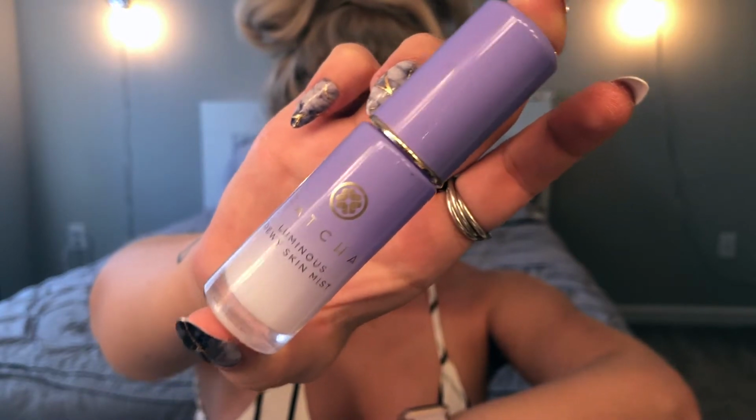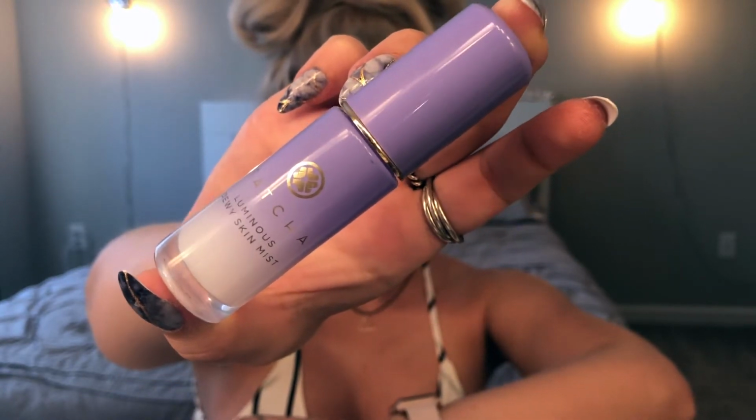Day to day, I do prep my face differently. It just depends on my mood. Today I'm gonna prep using the Tatcha Luminous Dewy Skin Mist. So refreshing. Oh dang, almost out of that. Guess I should get a bigger bottle if I like it so much.